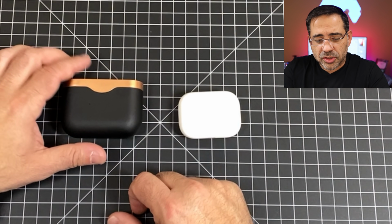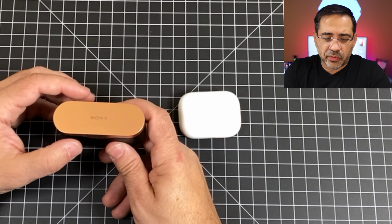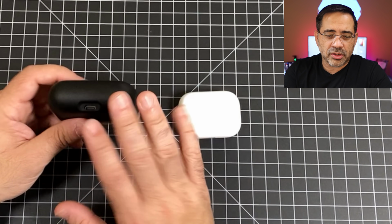Now, from a case perspective, there's a really different story here. So while the Sonys have great battery life, the case is just too big. Taking a look at the case here, there's some features that are really nice. So first of all, it's a nice looking case, but just too large. It uses USB-C for charging, but it does not support wireless charging.